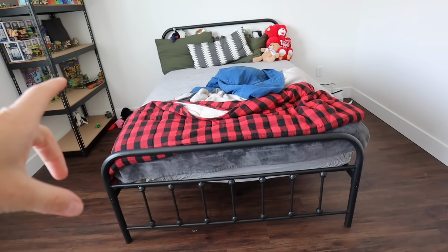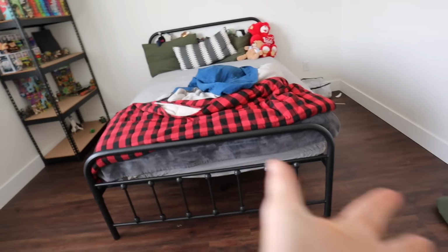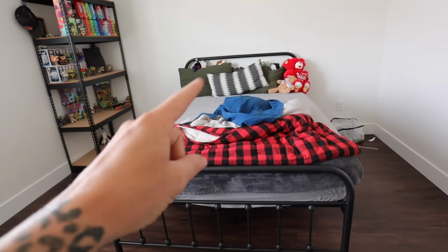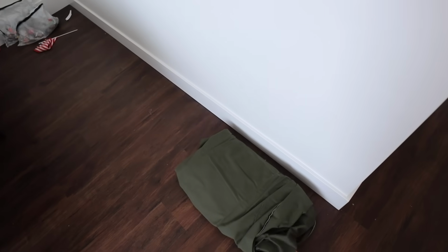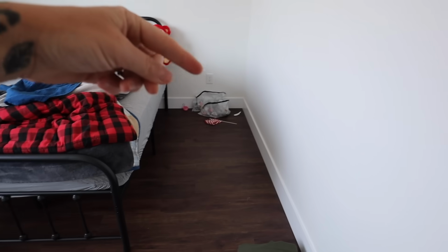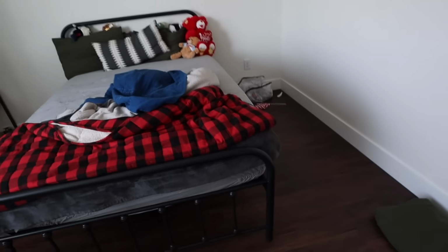His duvet cover, or his duvet down comforter, is in a box somewhere. I don't know where it is. So he's just using his other old blankets for now, but this is his duvet cover. Nightstand is gonna go here. Another display shelf, dresser. And then he wants to get a desk to go right here. And then his name sign and whatever else.